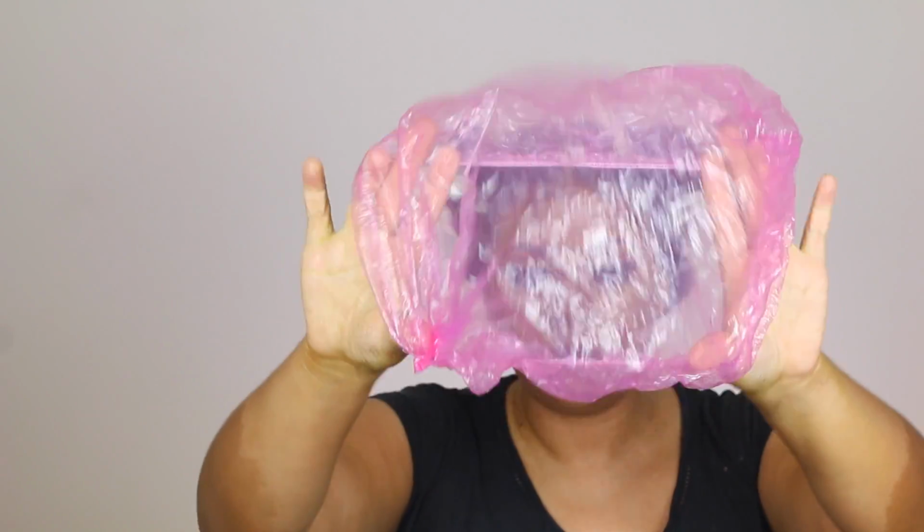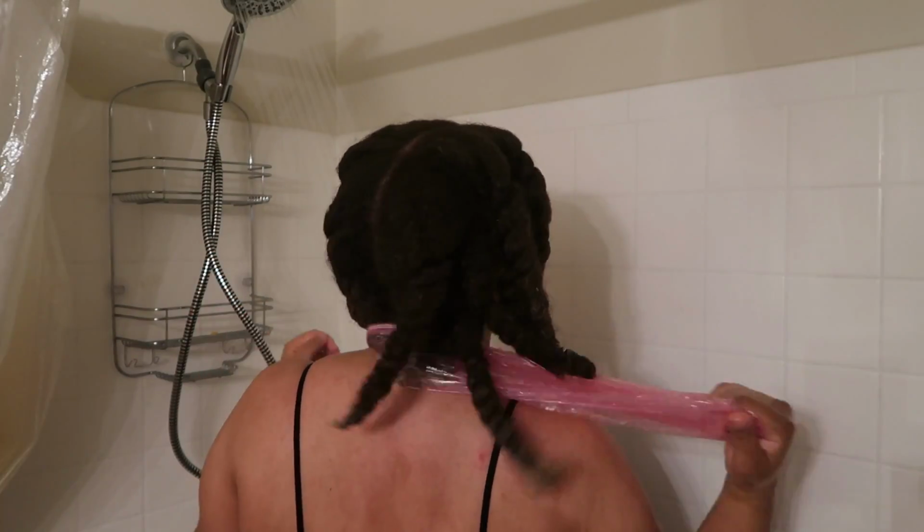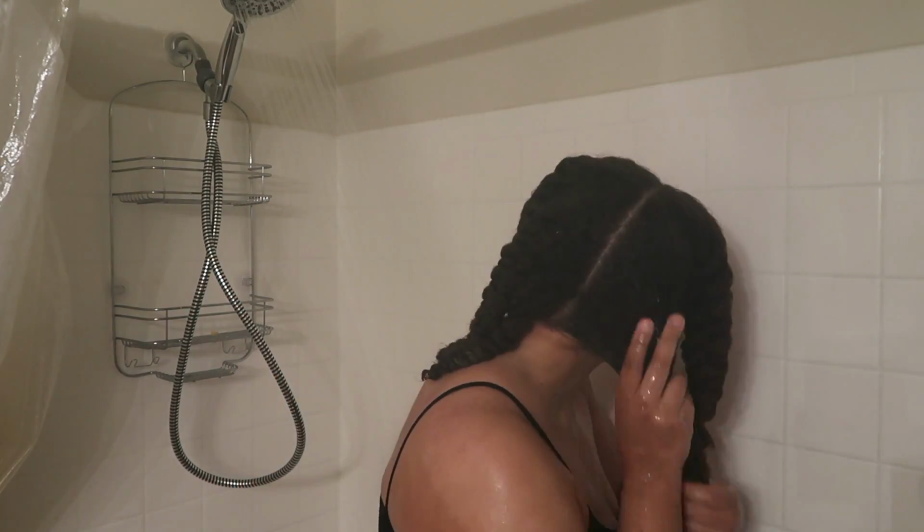After I sectioned my hair and applied the oil, I twisted it up just to secure that moisture in my hair, and I applied a plastic cap on top. This is just going to help with the pre-poo process. I left this cap on for about 10 minutes until I got in the shower to rinse it out.